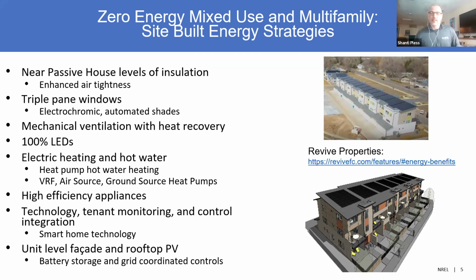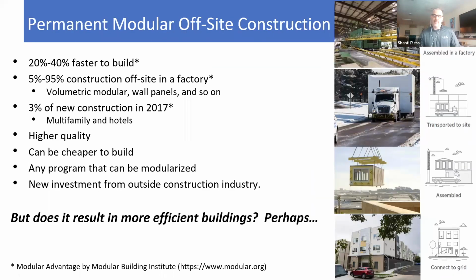We've all been learning about the benefits of modular to try and address those costs. It's quicker to build, and you can get up to 95% of the total construction built in a modular factory. It's an emerging sector here in the United States. In 2017, when MBI was looking at this, they had around 3% of new construction, mostly in multifamily and the hotel sector. Of course, it's higher quality, and if you're good at it, you can do it cheaper, especially with the labor cost differences in a modular factory versus on site.